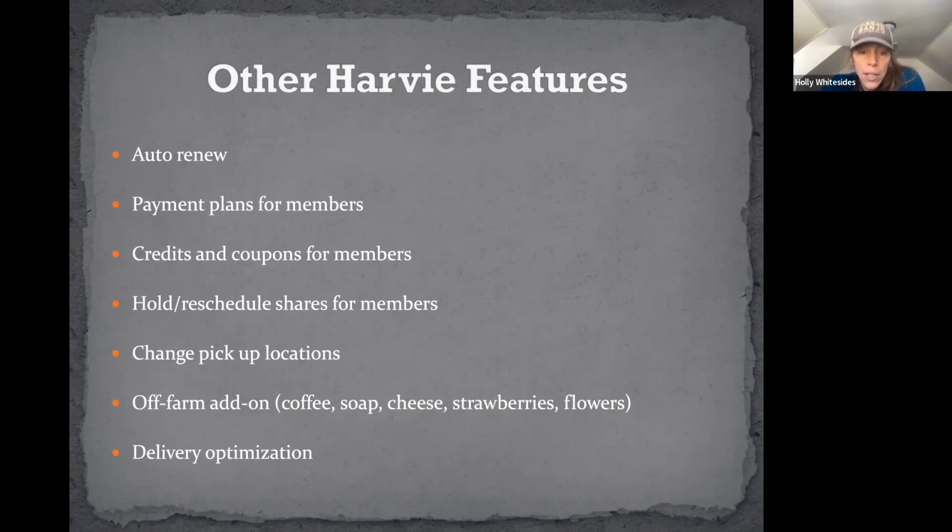Members can hold and reschedule shares. They can change pickup locations if they want to. And you can offer off-farm add-ons pretty easily, like coffee, soap, cheese, right? Things like that. We have kind of steered away from that for basically logistics reasons. We're just hesitant to start. I'd love to hear Shiloh and Jason's experience, because I think they've done more of this than we have, but it is an option.